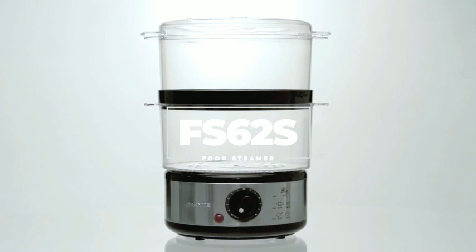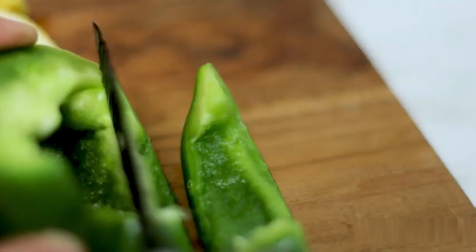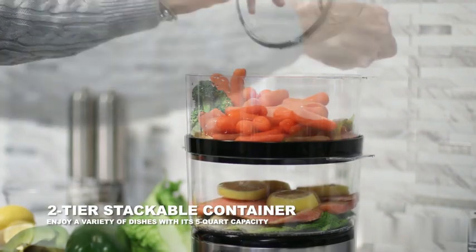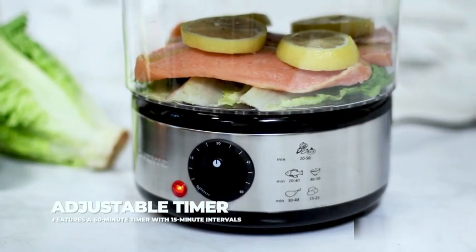Equipped with a user-friendly interface, the Aroma Food Steamer features intuitive controls that make operation a breeze. The steamer ensures even heat distribution, preserving the nutrients and flavors of your ingredients while promoting a healthier cooking method. Number 5.